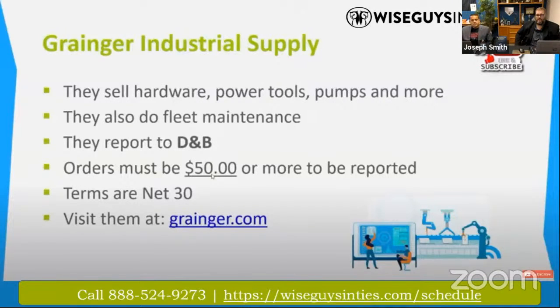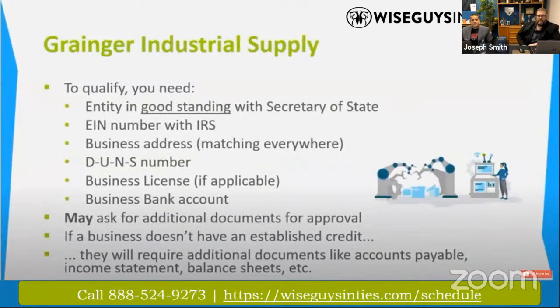They do report to Dun & Bradstreet. Orders must be $50 or more to be reported, and the terms are net 30. You can go to Grainger.com, and then to apply, you will need your entity to be in good standing, the EIN with the IRS, business address, DUNS number, business license, and business bank account.